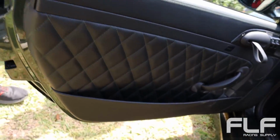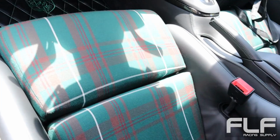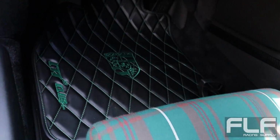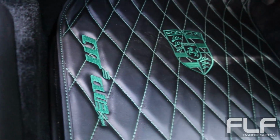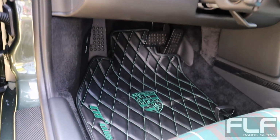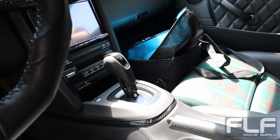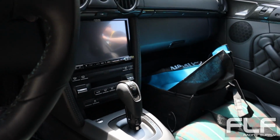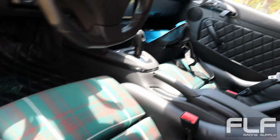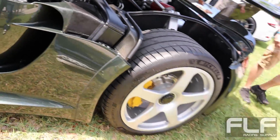Oh, that's interesting. Check out the door panel. Oh, I love the plaid on the seat. Coming down to the floor mat. The Porsche logo in the middle. CTR3 on the side. Black gauges, green letters. And there's the controls for the PDK gearbox. This is a beautiful car. I love the color too. Look at this. Thank you.